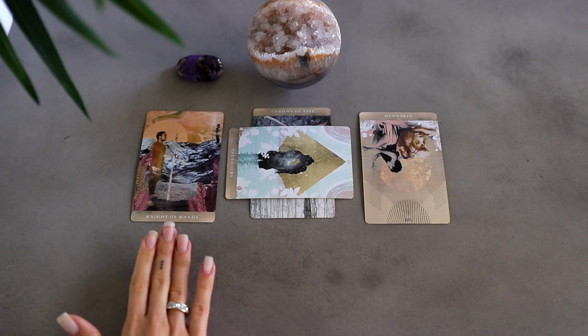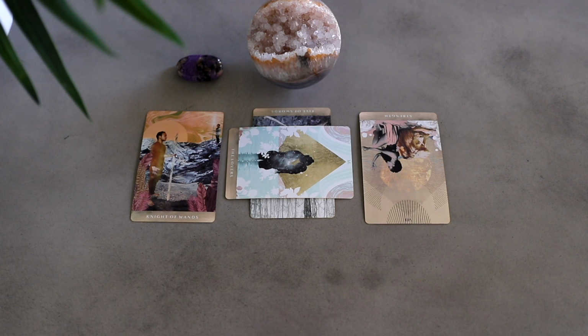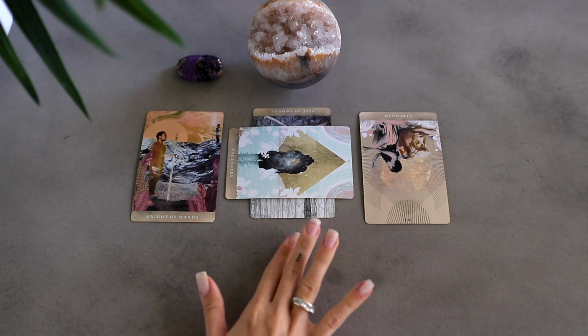And I feel like you've had this trajectory with the Knight of Wands. You have this inspiration, this goal that you want to attain. And you haven't really gotten there yet, but it's something that I feel like you feel so passionate about. You have your eyes set on something. You saw something, but then there's some sort of a relationship blocking it from happening right now or from blossoming right now.